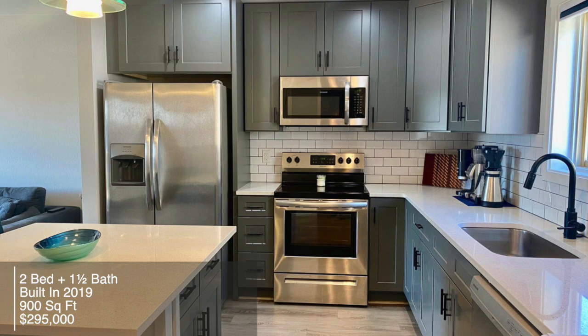It's a, let's see here, 2-bed 1.5 bath. These were built in 2019. It's 900 square feet. It does have a 2-car garage. The garage is on the other side of the building there. You can see that real estate sign. That's where the door is. But you can access through the garage and then head into the condo, so that's kind of nice, especially in the winter months. And this one is listed at $295,000, so we're under $300,000, which could fit into somebody's budget.